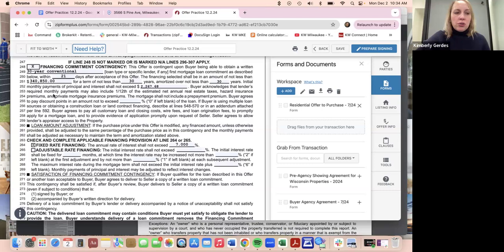So if you don't have a mortgage calculator already on your phone, I highly recommend that you download an app. You can use the Focus Title app. They have a great mortgage calculator. I use Carl's mortgage calculator, Carl with a K, but that will help make filling out this section a lot easier. So again, the amount here on line 251 is our offer price minus our down payment amount. So this is the principal of our loan.